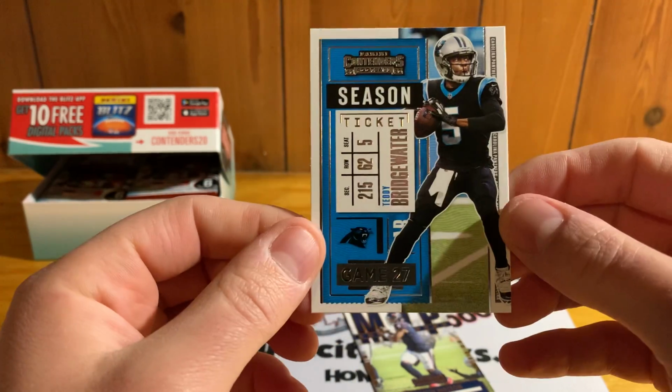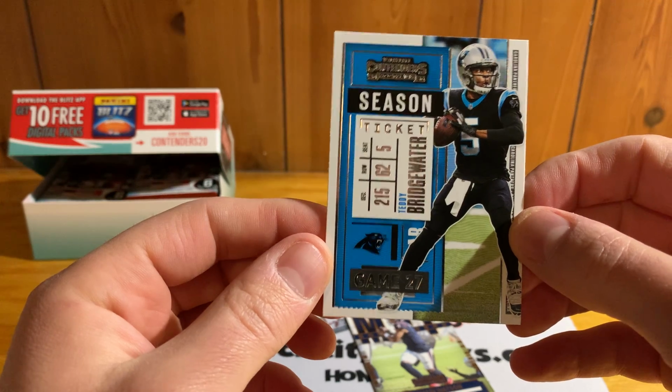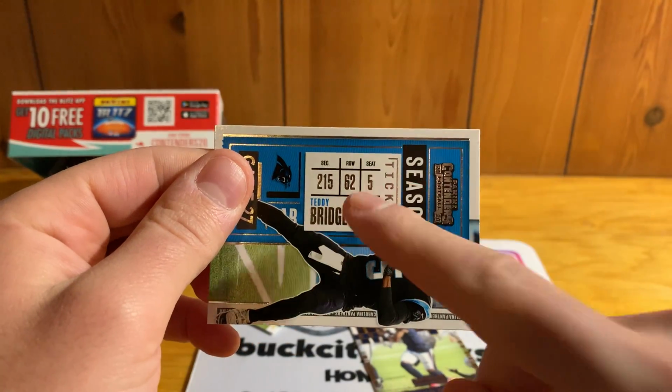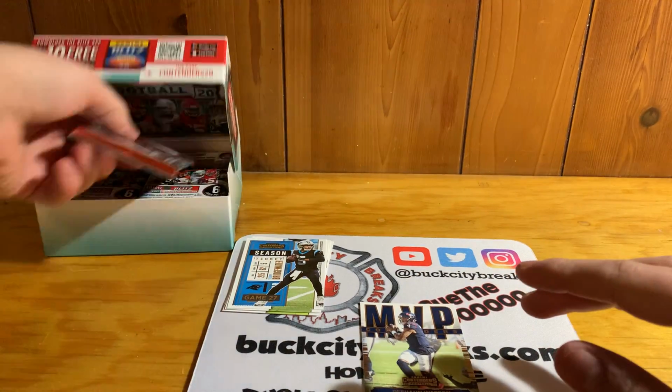Bridgewater was drafted in 2015. 2015 or 2014? 2014 he was drafted, I believe. So maybe that's the years. Let's see. Oh, jersey number. Okay, all right. So that was pack number one. And let's keep it going.